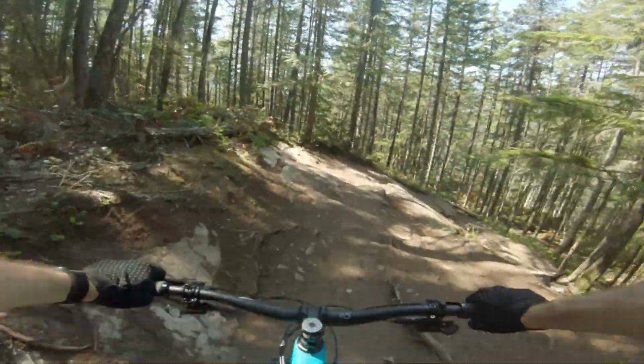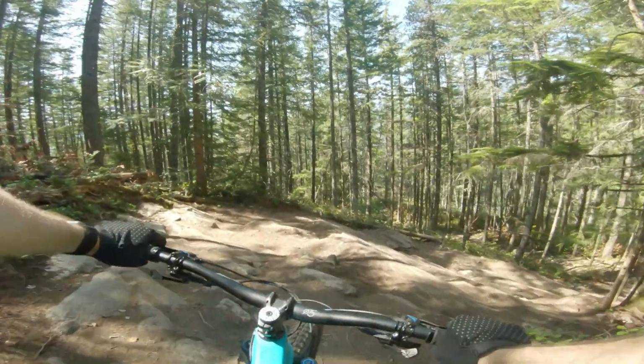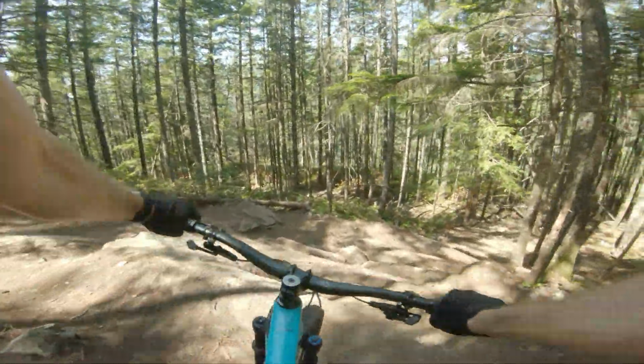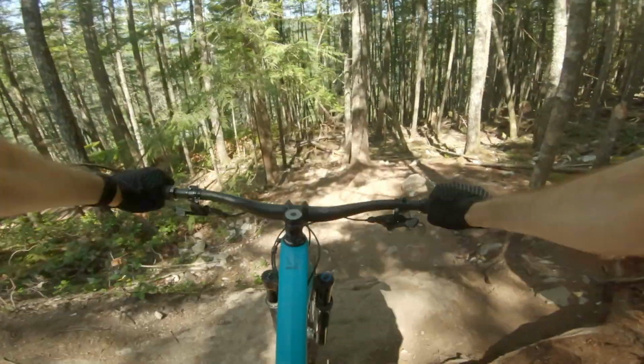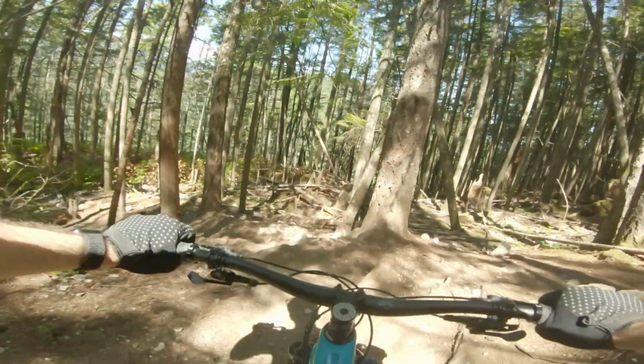Here's the rock roll. If you're feeling a bit more timid, there's a longer route along the side that's less steep, but I actually find the best way is to go straight down the middle and let your suspension do its thing.